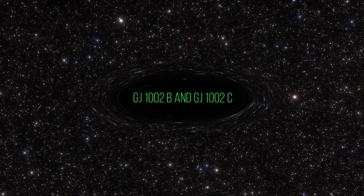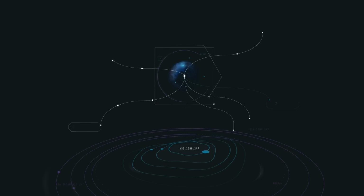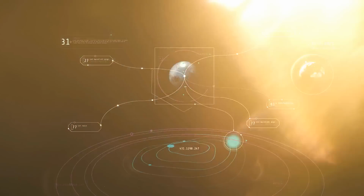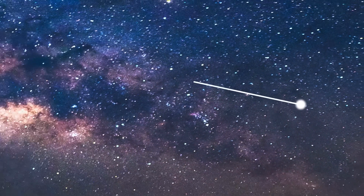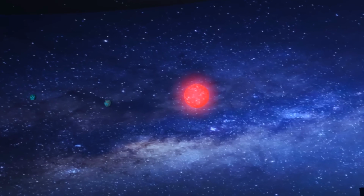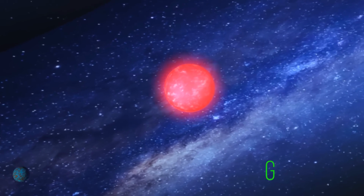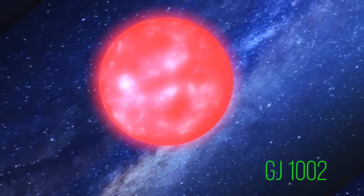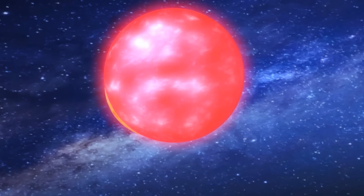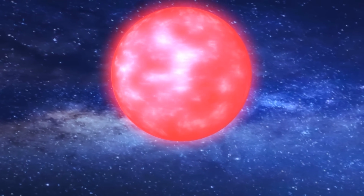GJ1002b and GJ1002c. An international team of scientists, led by researchers at the Instituto de Astrofísica de Canarias, has found 2 Earth-like planets just 16 light-years away from our solar system. They both orbit a red dwarf star called GJ1002. Our Sun is a yellow dwarf, which means that GJ1002 is much cooler and fainter than our own Sun.